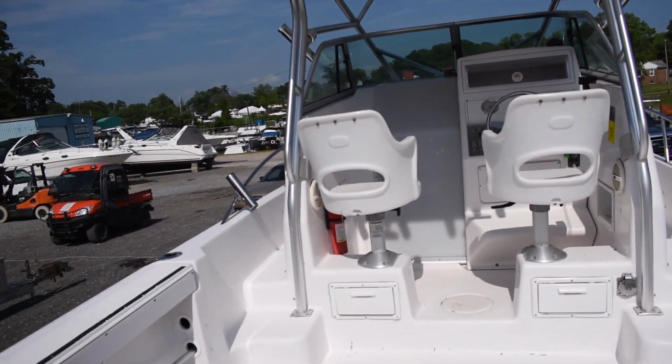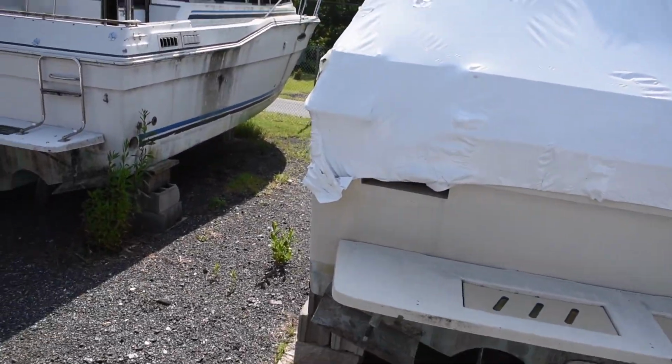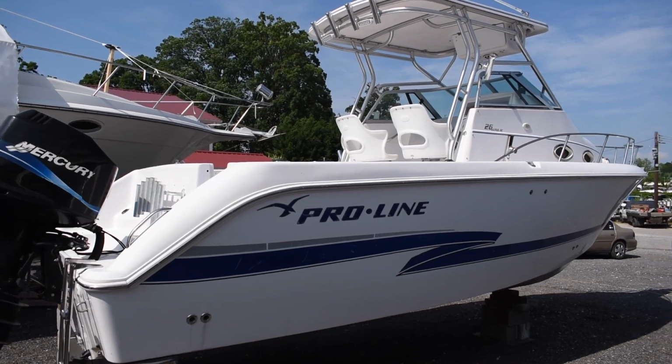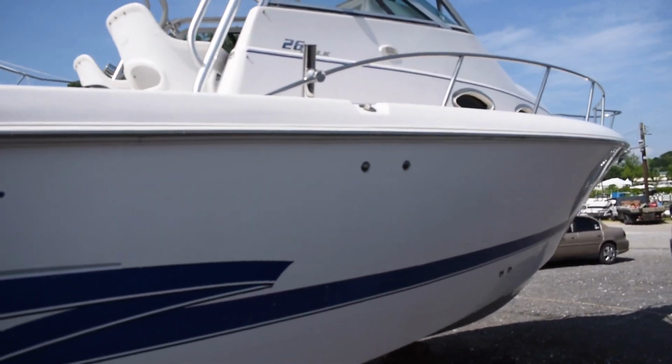This boat also comes with a dual axle trailer included in the price. Trailer's in fair shape. Gonna do another quick walk around of the boat just to show you this side.